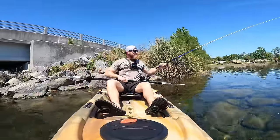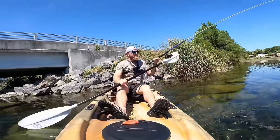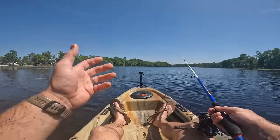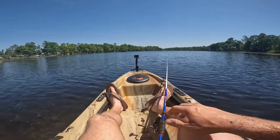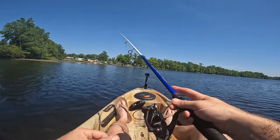The shiner is swimming though. That's a good first sign. He's actually swimming right towards the bed. Oh my gosh, he's on top of the bed. Now I can't see the bass from this far away. I'm about to stand up. I just don't want to get blown all over the place acting as a human sail. Oh, there we go. That's kind of where it swam to.